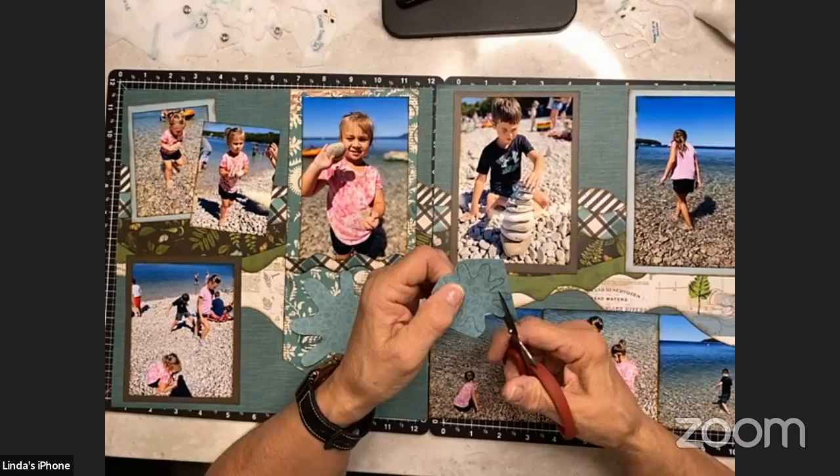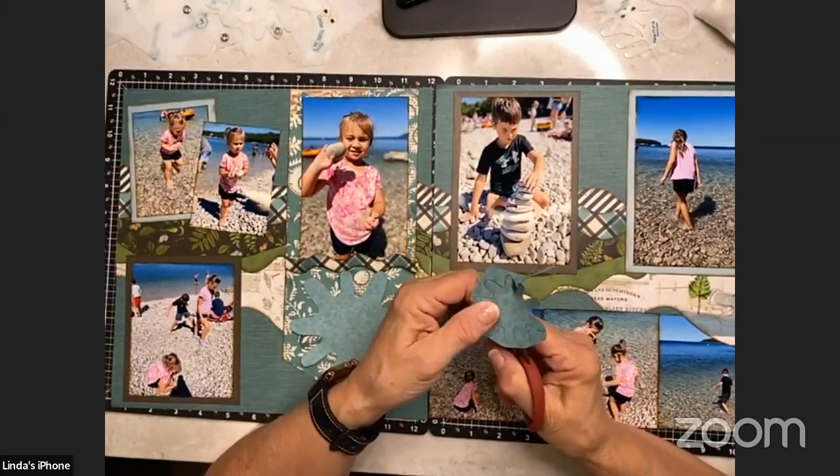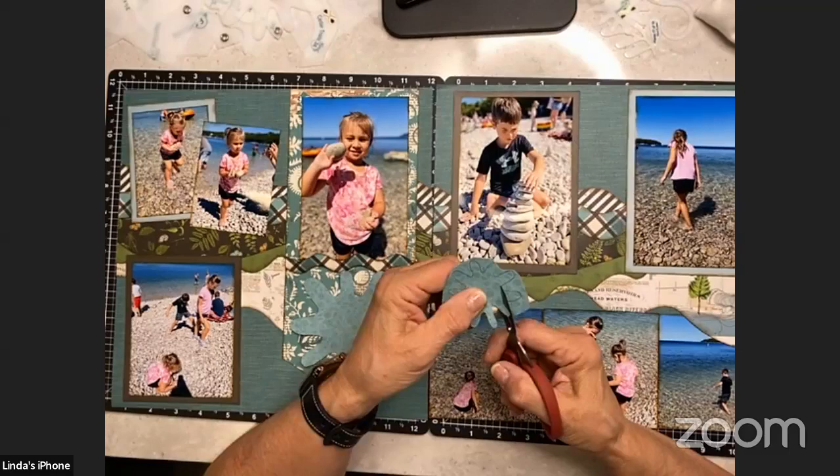Okay, so when you're cutting, I don't know if you guys notice, I'm not moving the scissors very much. I turn the paper. So if you have trouble cutting, this is how you do it, just like they taught you in kindergarten.